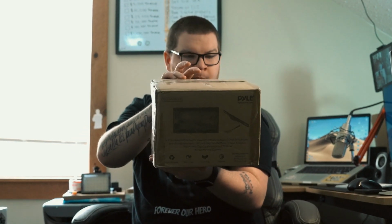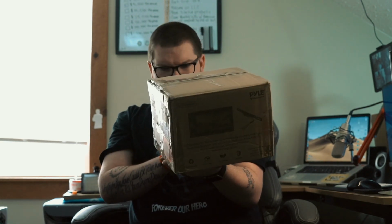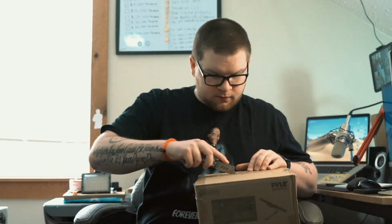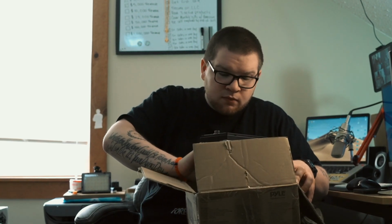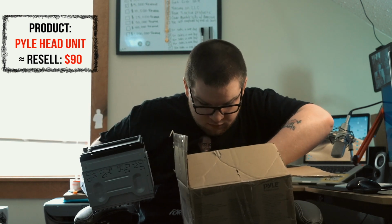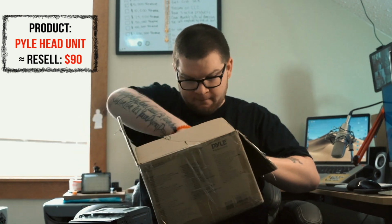So this is from Pyle. It looks like a 6.5-inch double din touchscreen. It's like a head unit for a car. Backup camera's in there. It actually looks brand new. So this is the backup camera. Mounts, looks like on your license plate. Got all the wiring still in here.